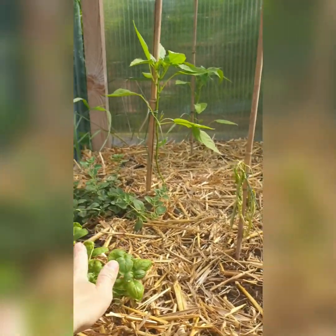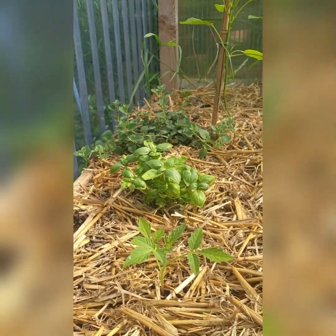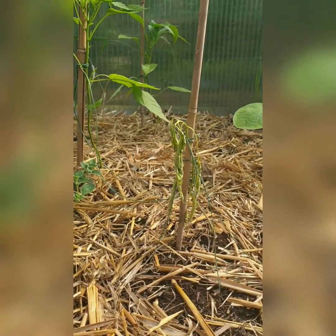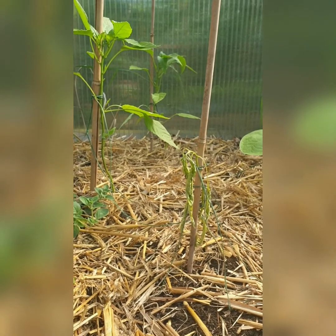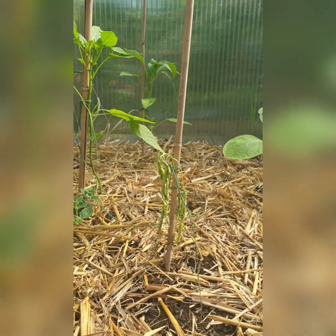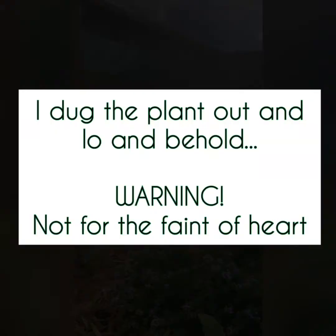I've got some basil that I grew from seed. This is a little volunteer that I thought I'll let it have a go. These are all the peppers. This guy is dead. I'm pretty sure it's dead. I've no idea why. I'm wondering if there's some kind of grub underneath that's eating its roots, because I found quite a lot in this bed of these big grubs that like to eat plant roots.